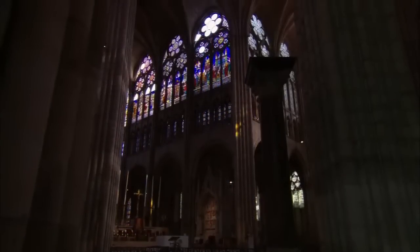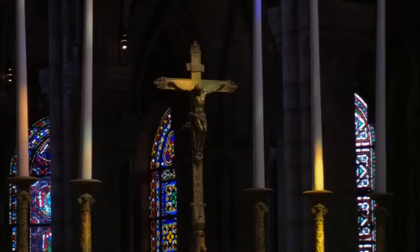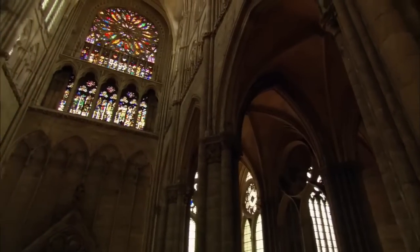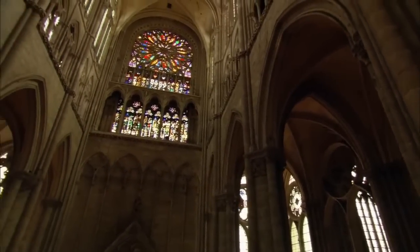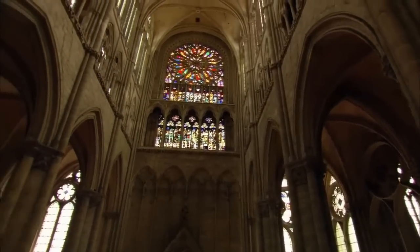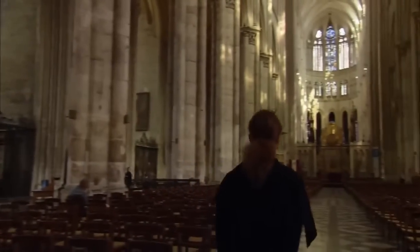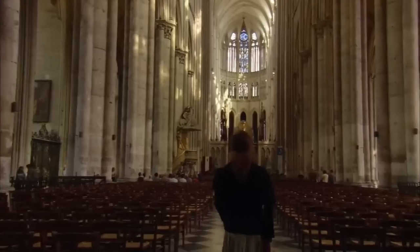These vast spaces surrounded by towering walls of colored light lifted medieval minds out of the dirt and darkness of daily life, creating an otherworldly experience. Jacqueline Jung is an expert on Gothic cathedrals.